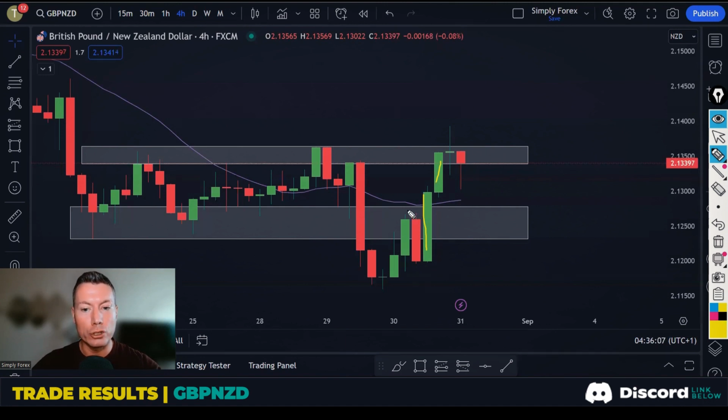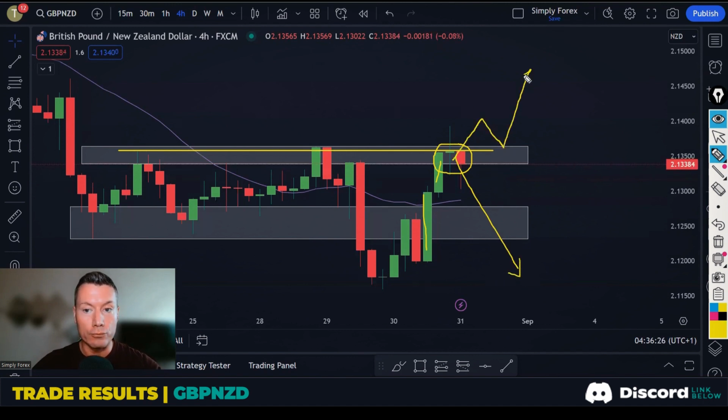I'm in a couple of hedge trades. I've just got out of one of them. But importantly here, guys, this level hasn't broken. So it'd be interesting to see what it does at this level. If we get a bearish reaction here, I think we can start looking for shorts again. But if it breaks this level, then there's room to the upside. This is quite a pivotal level right now for pound New Zealand dollar.